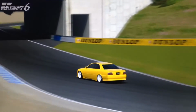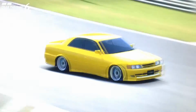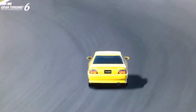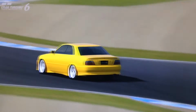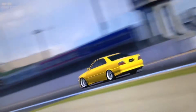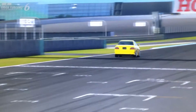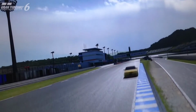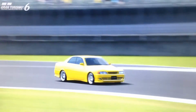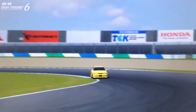Now, in terms of what it has to offer, fully tuned, it puts out just under 800 horsepower. It's actually 798 horsepower fully tuned, and 576 pound-feet of torque. So the torque isn't that amazing. There are many saloons with more torque, but the power is very, very high. It is one of the most powerful, or one of the more powerful, saloon cars in the game.